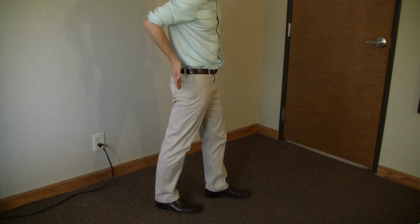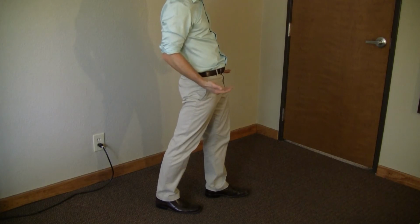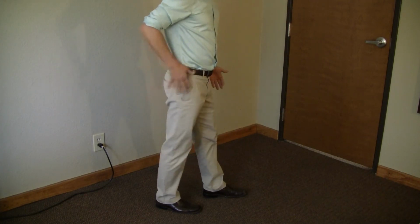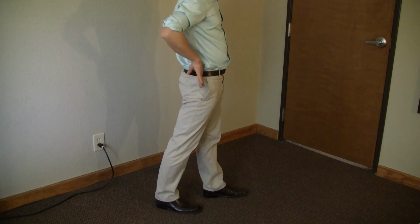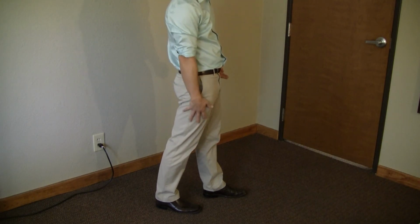Then you're going to keep that straight as you tuck your hips under. So you're kind of tucking under like this while keeping the knee straight. If you let your knee bend, then it's not going to be stretching the hip. What we're going for is creating the thigh going backwards and the trunk being straight up and down. So you tuck your hips under while keeping the knee straight.